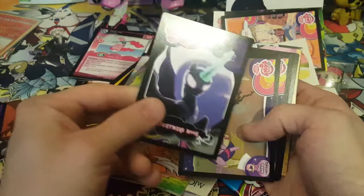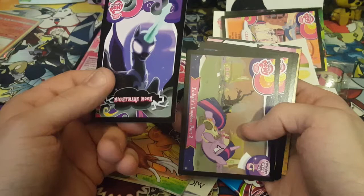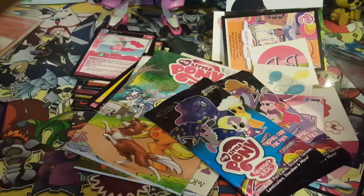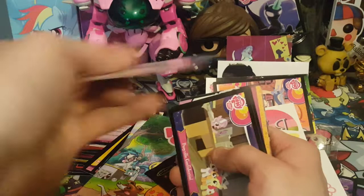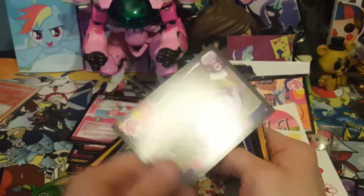Nightmare Moon. Awesome. You get to be in the background from now on. There. Look, she's in the background. So we've got Twilight's Kingdom. I don't remember this one though. Oh, yeah. This is one of the season finales where Tirek, the thing that looks like the Storm King from the movie, comes up. Awesome.